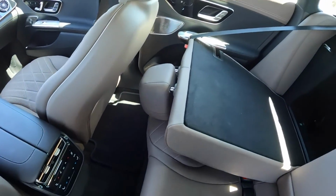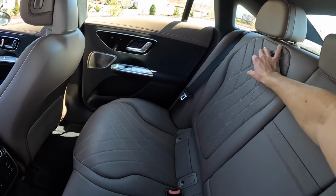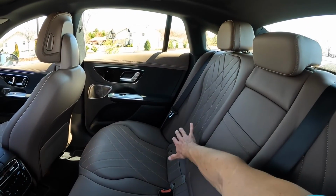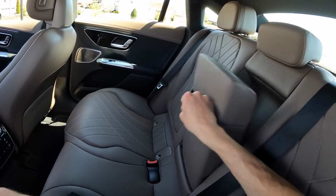If we go ahead and hop inside, the seats themselves are a little on the interesting side. They sink very low right here to where you kind of fall to the back. So there's no choice but to sit straight up. You can't really slouch and get extra comfortable, I would say. So not the biggest fan of the rear seating.